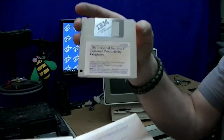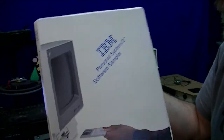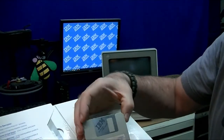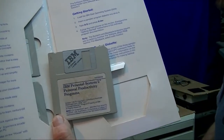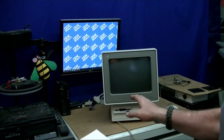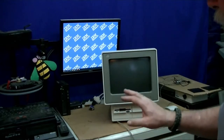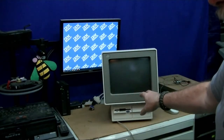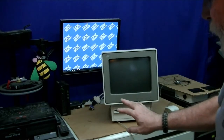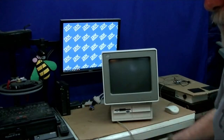But this is a 720 KB diskette. So this very well on the cover could be an original Model 25. It's able to do the 720 KB diskettes as well. Now, I do have a Model 25, the original, that I have video output of as well. But this Model 25 SX was a little bit easier to reach, and I had questions about what I knew on the 25SX, that the diskette drive would work.